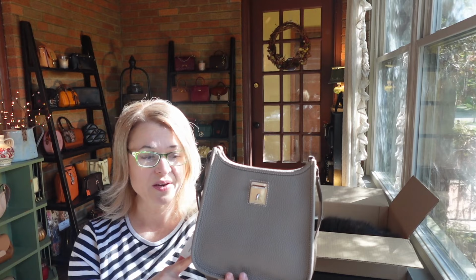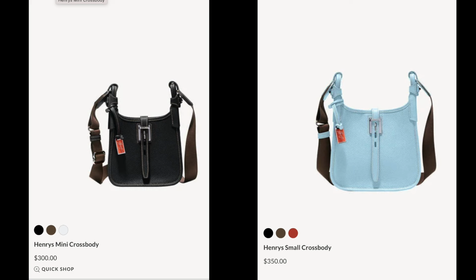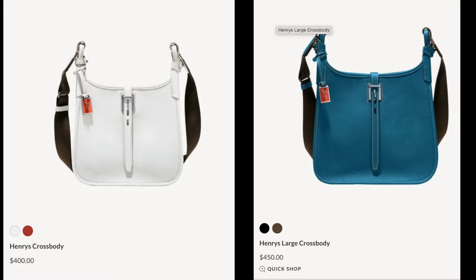Of course, I'll show you some mod shots, and then I'm going to show you a brief comparison of this and the small Foldover, in case you are curious about current color offerings and current prices before the sale. I hope this helps. If you're looking for the medium size, it's on the left. It's just called the Henry's Crossbody. Both Coach Craze and Autumn Beckman have these other sizes, and I'll link their channels below.